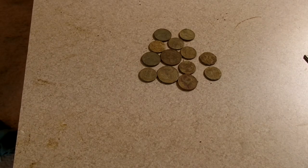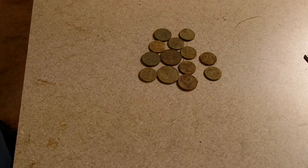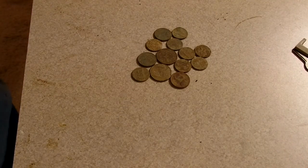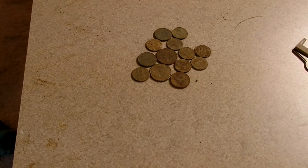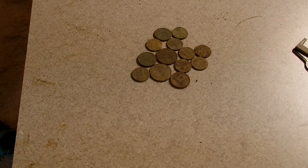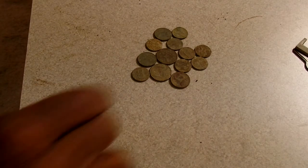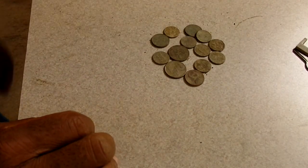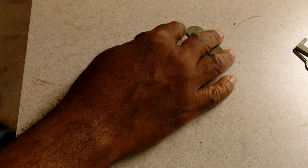This is Texas Tiger Diggs. Let's see if we can make this a quick one. This is my roundup for today, and it was a good day. I went out to the large park at lunch near where I work, and probably had one of the best clad days I've had in some time. All of these coins, with the exception of one, came from that big park. So that's not a bad little collection of clad.